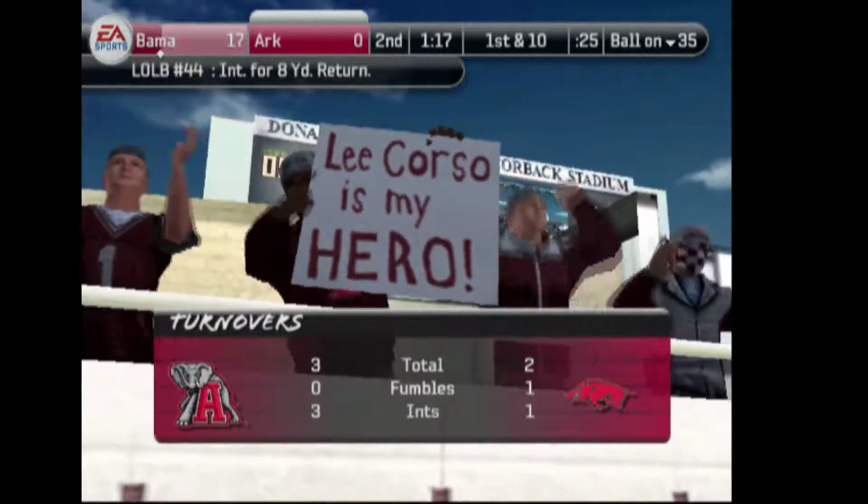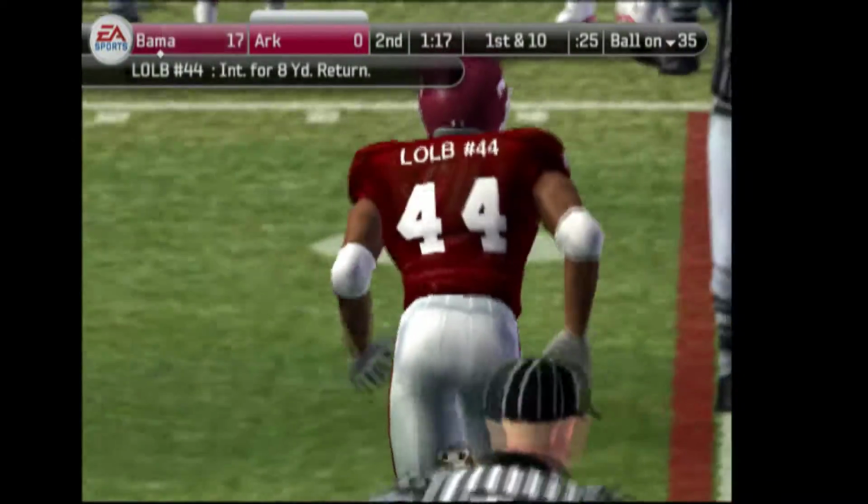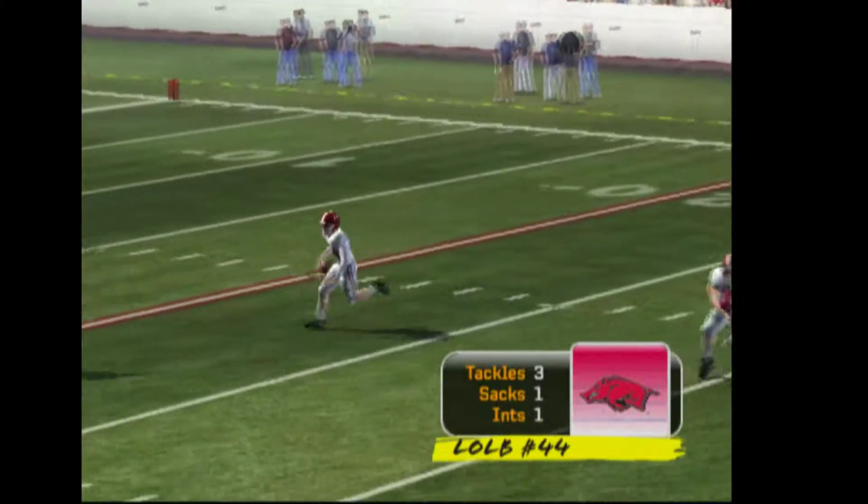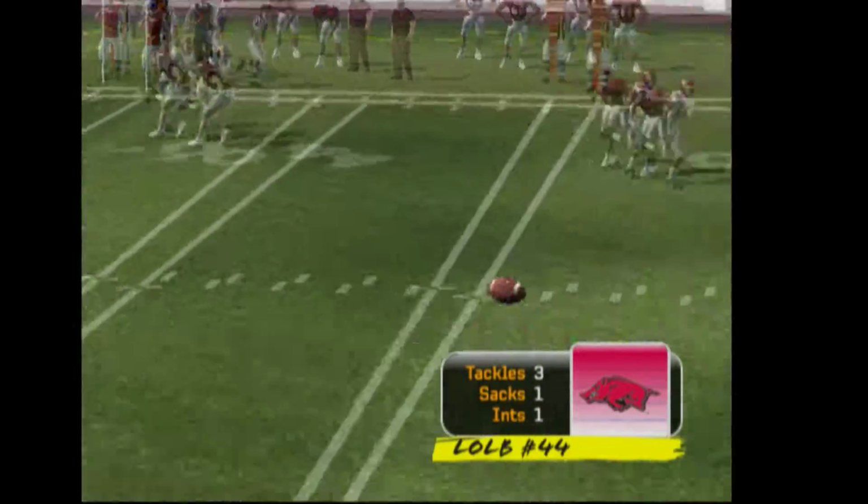These guys knew they had to make a statement today, Kirk. And I think this is their statement. Now they have played their tails off today, Coach. Everybody has been flying around this field making plays.